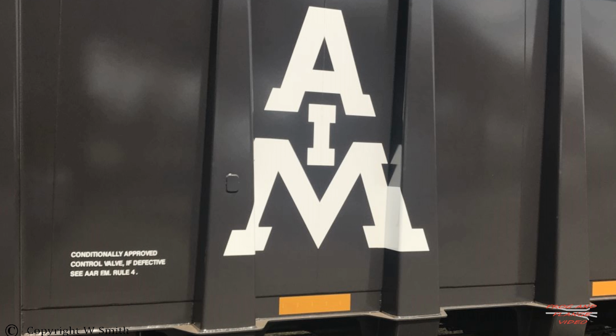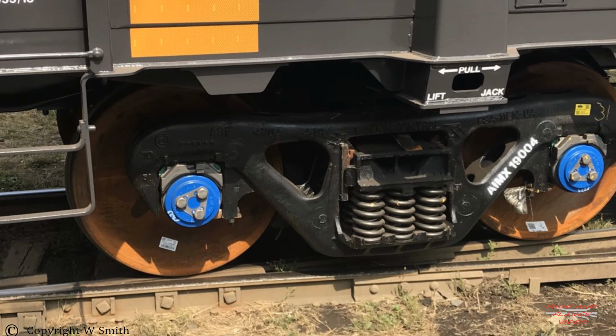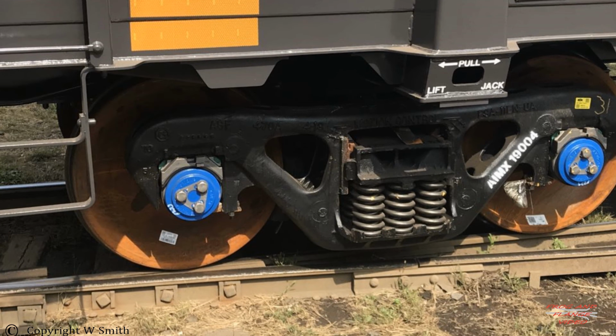We'll see partial shots showing some of the details of the new rolling stock, including SPMX, which I think is Shell Oil, AIMX, American Iron and Metal, NKLX, NK cars, which are leased to Grains Connect Canada, and intermodal TTX, which is TTX Co., formerly Trailer Train.